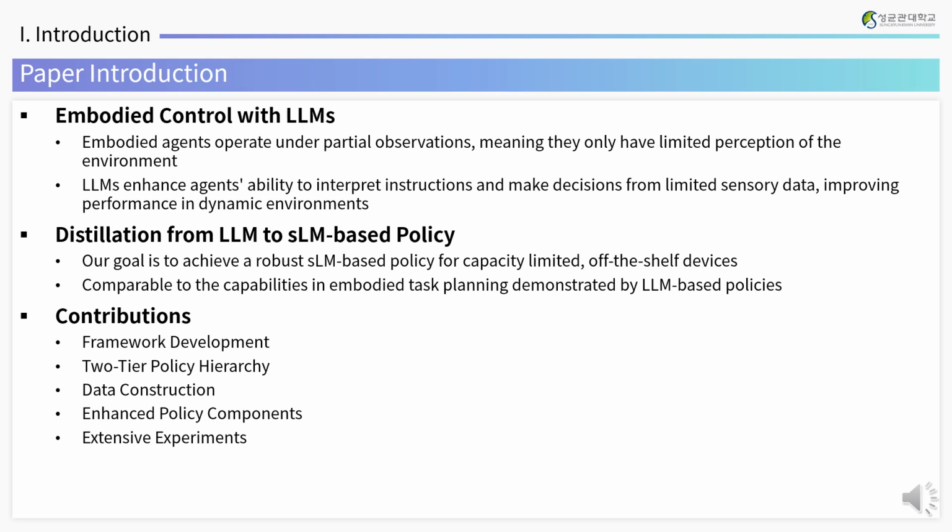We introduce DEDER, a novel framework designed to distill the reasoning abilities of LLMs into smaller policies suitable for capacity-limited, off-the-shelf devices. And we propose a two-tier policy hierarchy that decomposes the embodied reasoning process, enabling systemic knowledge transfer to achieve robust SLM-based policies. We develop a data construction process using LLM-generated rationales tailored to embodied tasks, exploring in-context learning and self-verification methods.